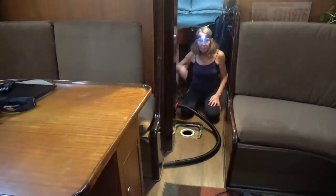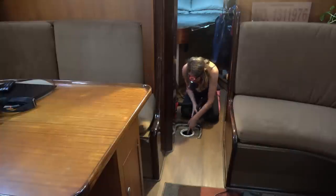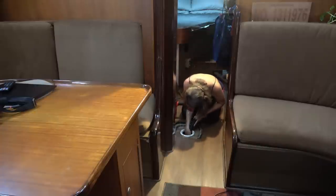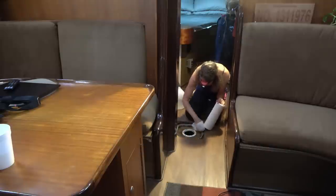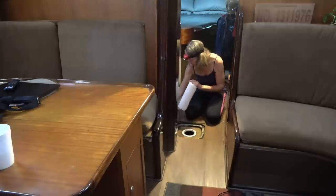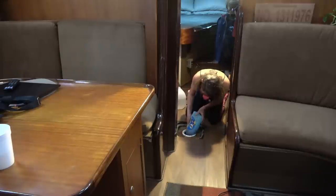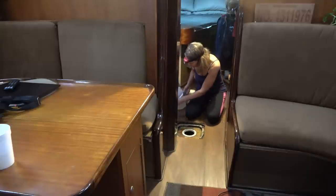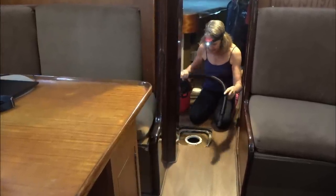All right, y'all. I got my trusty headlamp on so I can see what's down in there, and I'm going to go down under. Here we go. A little bit of Dawn. And some scrubbing. So I made it all wet down there and clean, and I'm going to vacuum that back up. I do know how to handle a hose.